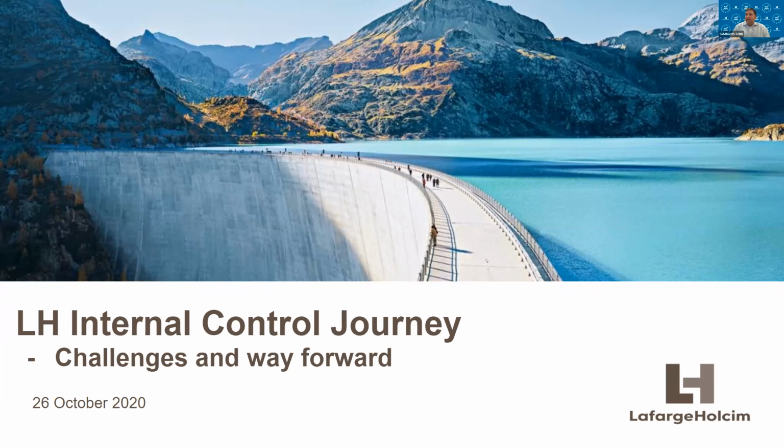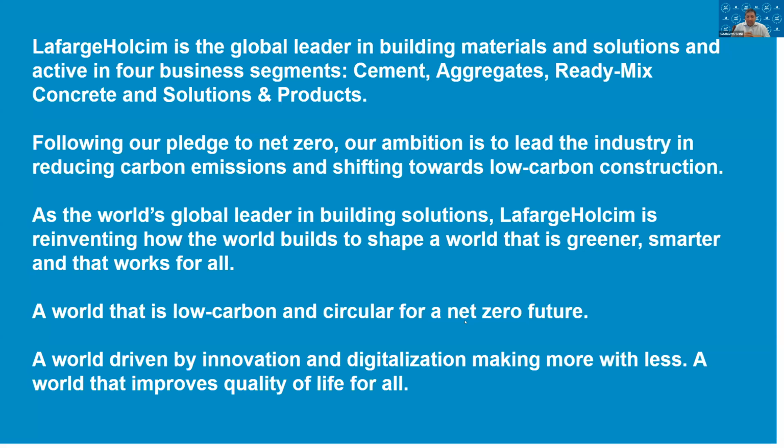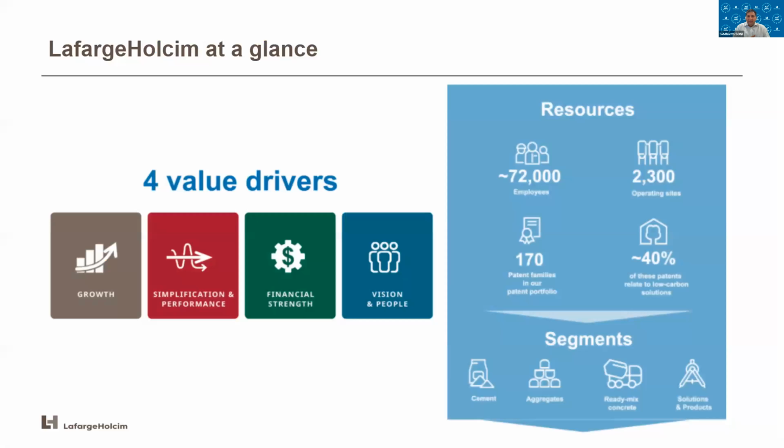Talking of LafargeHolcim, Michael has done the introduction, so I won't spend much time on it again. As a global leader, I would like to bring your attention that we take it as our ambition and responsibility to work towards a greener world. While we strive to excel in our performance, growth, etc., the drive is more to have a sustainable world, and as a leader, build solutions supporting our vision and ambition.